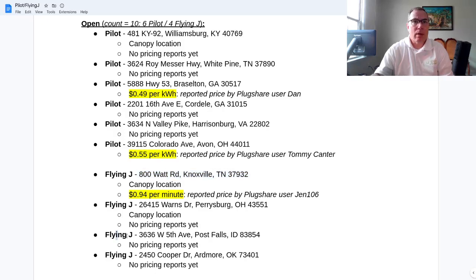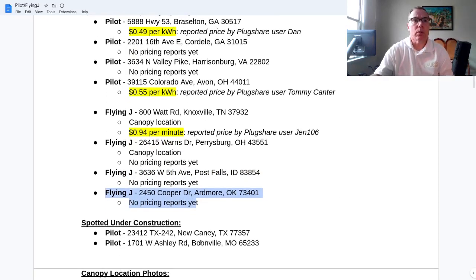Then there's one way out here in Idaho, near Spokane, Washington. It's just across the border of Spokane in Idaho. This one just popped in today in Oklahoma. It's in southern Oklahoma near the Texas border. We also have 2 locations that have been spotted. This one here in New Caney is north of Houston, and this one is in the middle of Missouri.